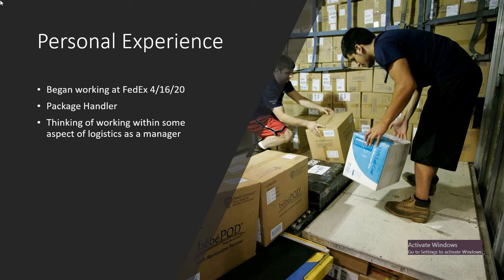And with the current pandemic, all FedEx warehouses are experiencing large amounts of packages being processed and delivered. So there's a lot of backup in the current warehouse that I'm working at. And it's because everyone is ordering online because no one can go out and buy things. And everything's being shipped through FedEx and UPS.